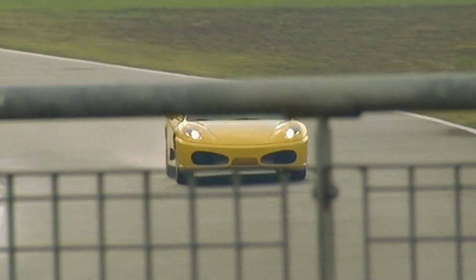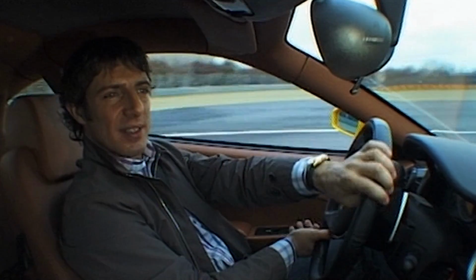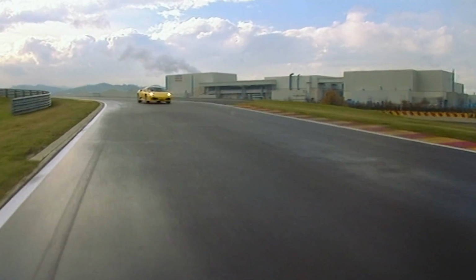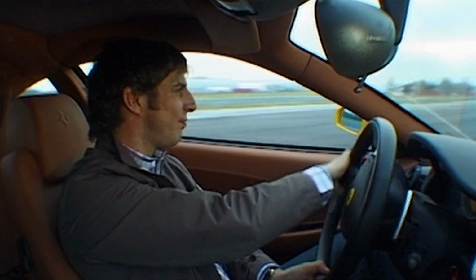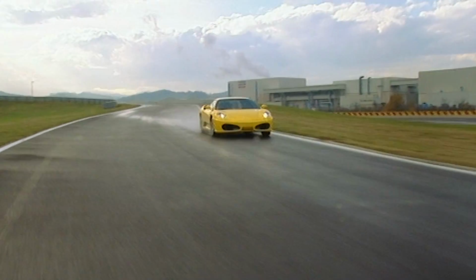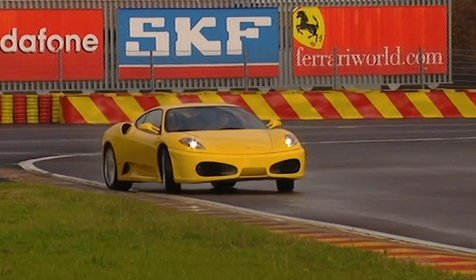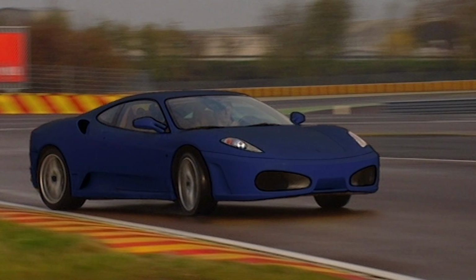I wasn't a big fan of the 360. I just didn't think it was complete. This is almost perfect. Tell you what, I could stay here all day long. How much fuel we got? In fact, I was so convinced by the F430's amazing engine and supreme handling that I've made the ultimate decision. I'm going to buy one. In blue.